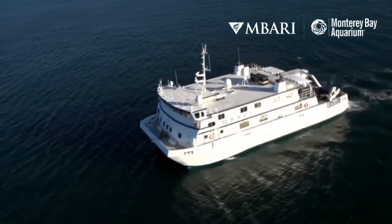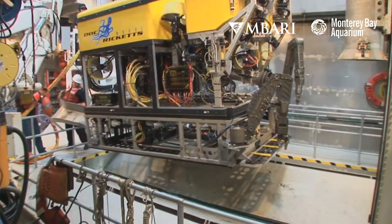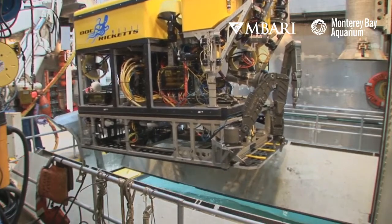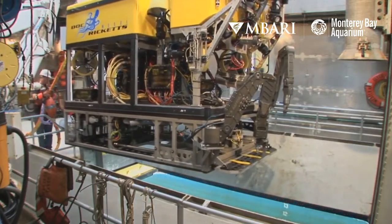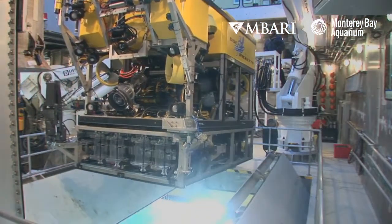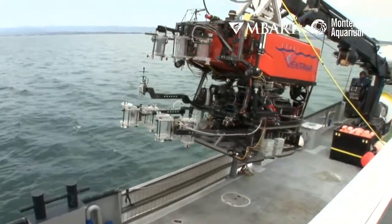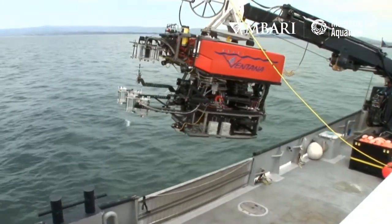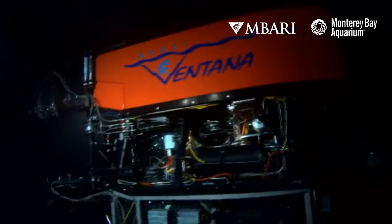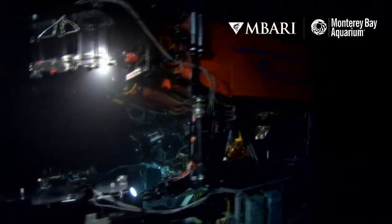Aboard these vessels are ROVs, remotely operated vehicles, which you may be familiar with. Here is the ROV Doc Ricketts, named after the character from John Steinbeck's Cannery Row. Of course, it's aboard the Western Flyer. And this here is the ROV Ventana, literally our window into the deep sea. That's aboard the Rachel Carson. These ROVs go down into the deep waters of the Monterey Submarine Canyon to film all of the different animals that we've shown you during these Mysteries of the Deep broadcasts previously.